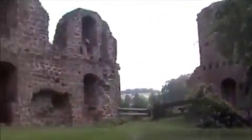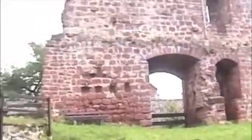So I bet that arch is part of the castle. Because it had that same red rock. Here's another room in the castle. You can see there are big holes, probably where they put big logs.